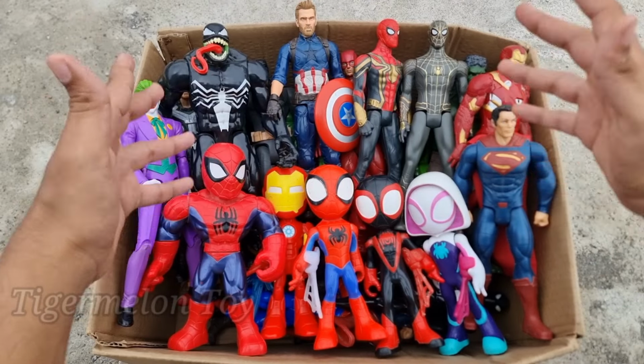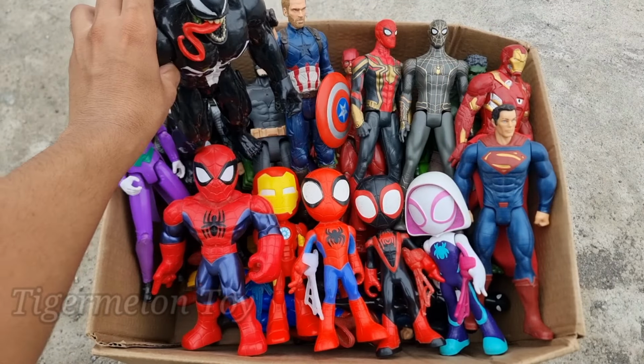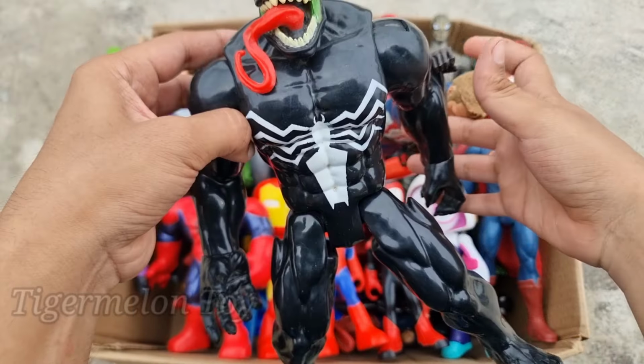So guys, today we have a lot of action figures. We're gonna collect them one by one. So without any further ado, let's collect them. Let's see who this huge one here is. Wow, look what we found here.